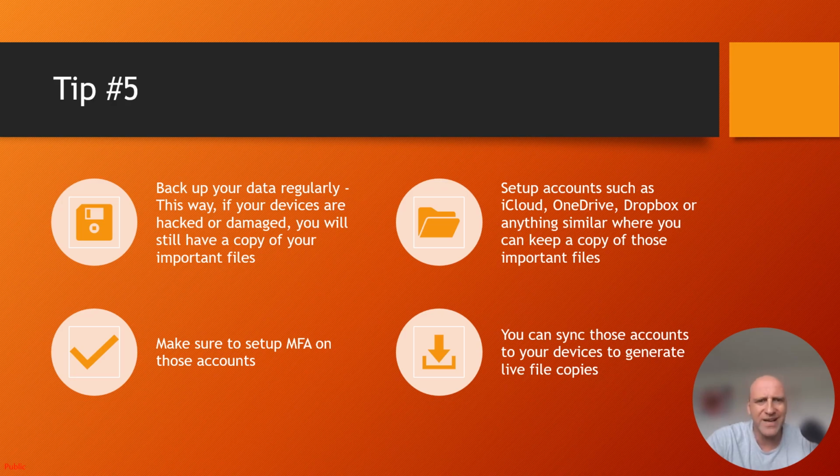And lastly, tip number 5, back up your data regularly. This way, if your devices are hacked or damaged, you will still have a copy of your most important files. So it's a very important step. Set up accounts such as, if you're an Apple user, iCloud. Microsoft has OneDrive, or you can use neutral services such as Dropbox, Box, or any similar service where you can keep a copy of those important files and data.